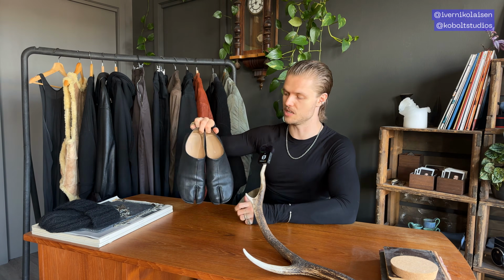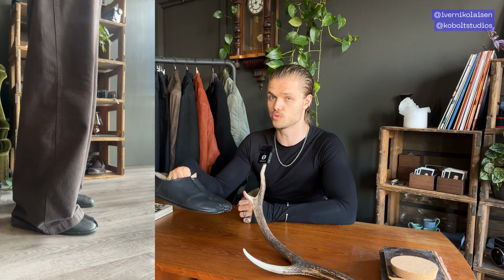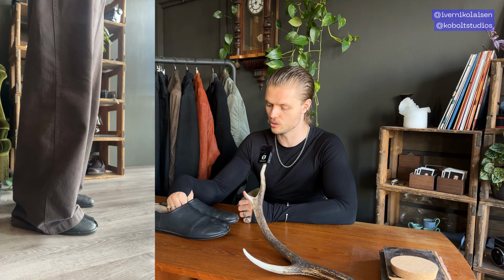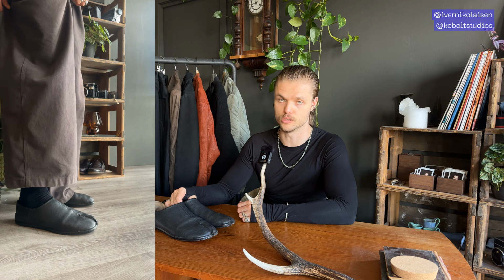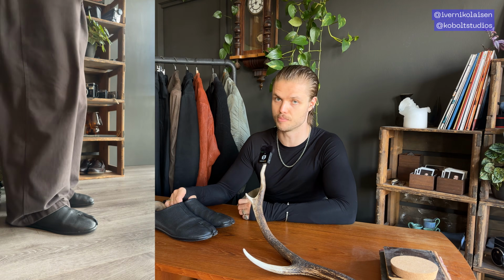Then we have footwear, and I'm starting with the lightest pair. They are the Margiela Tabis, the babouche version. I want to get the most wear out of these before it gets too cold and the snow sets in in Oslo. And yeah, they are just absolute perfection when it comes to a sleek pair of shoes.